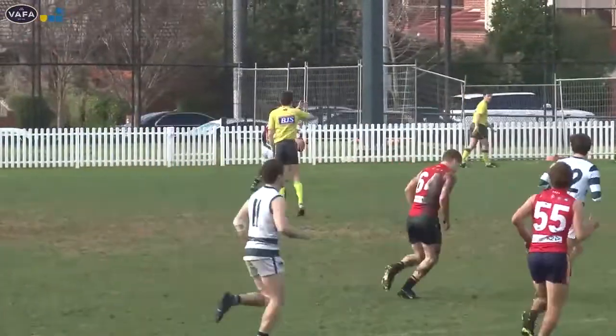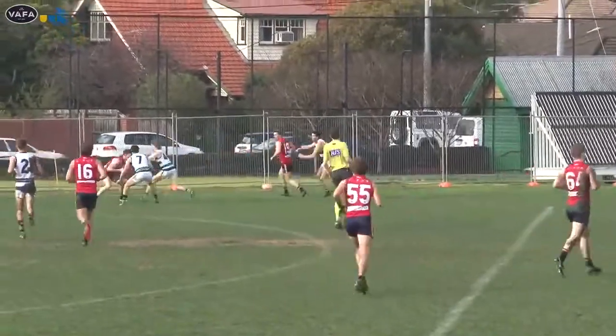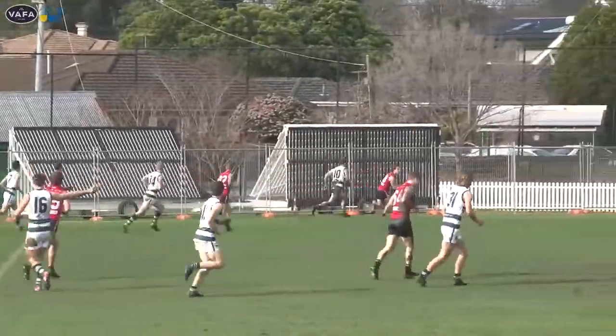Same thing. So this is what happens when you give teams with high levels of skill time and space to possess the ball. Pressure's okay here, ideally, but then it's 3-on-2 and they ended up getting it out.